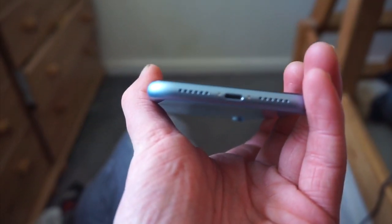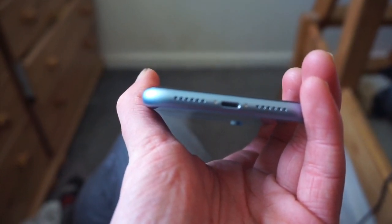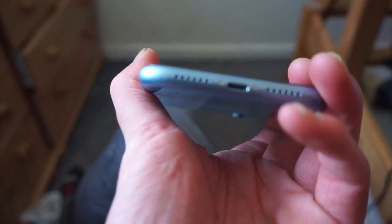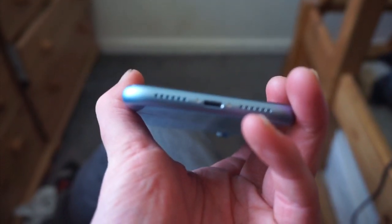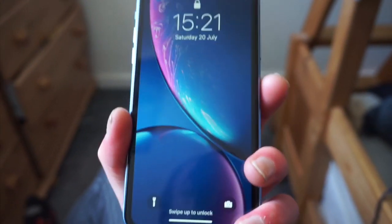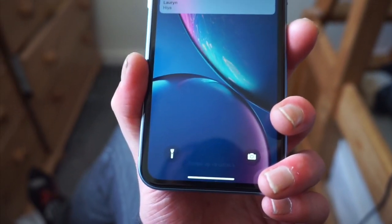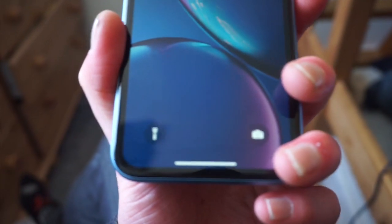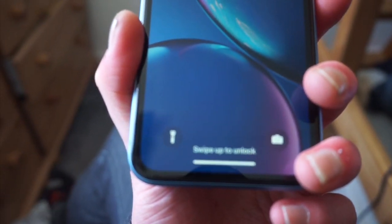And this is the bottom. You only get the lightning adapter connector thing. That's the only thing. And you get the speakers as well. So you don't get a headphone jack like the iPhone 6, which was my last phone, the iPhone 6 Plus. And also, the other thing is the home button is missing from it. But you also get shortcuts as well when you're in lock screen mode.